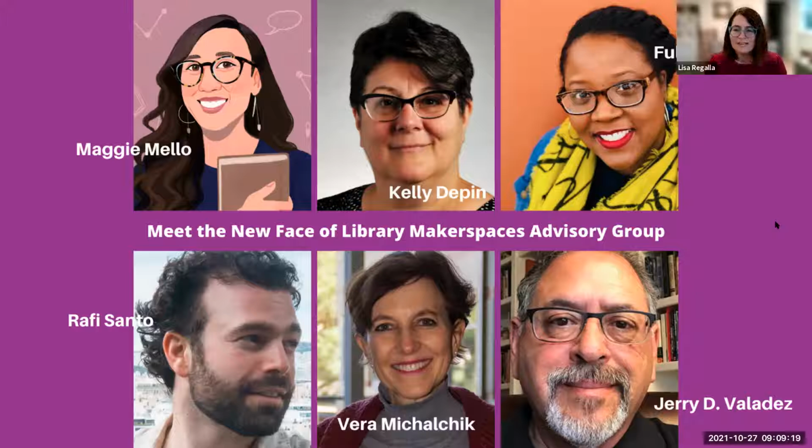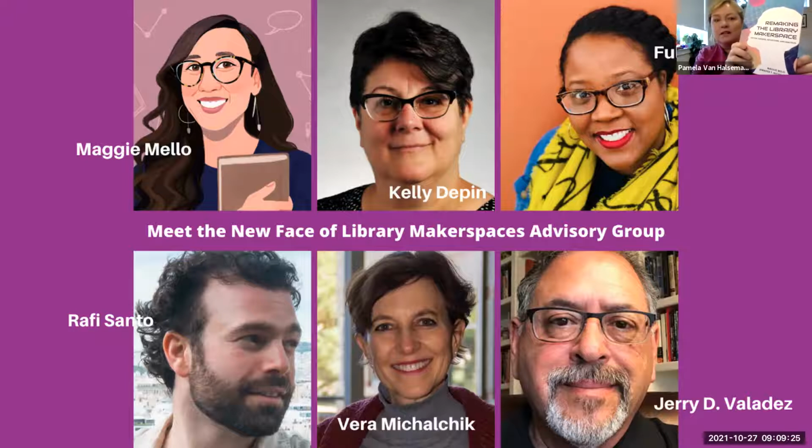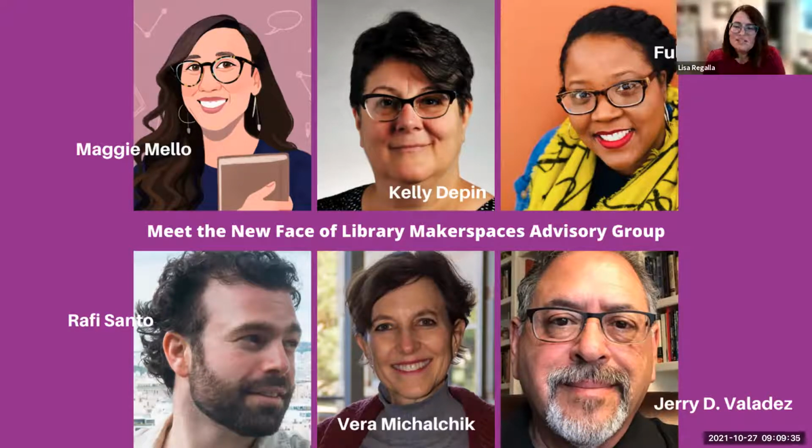Vera is part of the Connected Learning Network. Jerry, oh, there we go. That's Maggie's book, right? This is Maggie's book, Remaking the Library Makerspace. It came out just last year, and it has a lot of articles. Yep. So we're excited to have Maggie on board, and Jerry, who runs something called the Community Science Workshop Network, which is another network of hands-on maker-inspired programming. So really excited to have these folks behind us and helping us along the way.